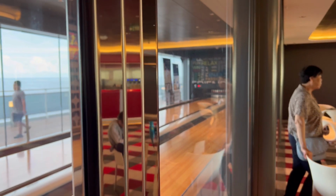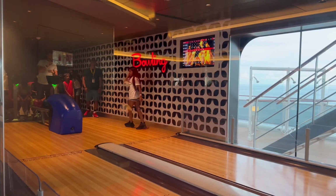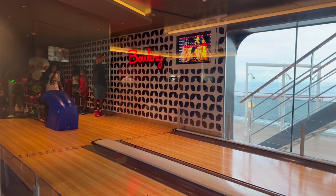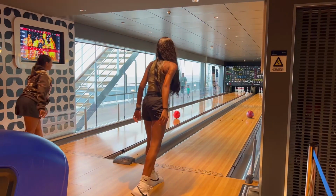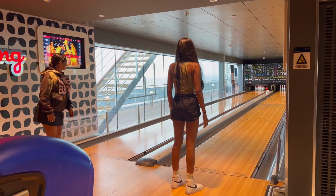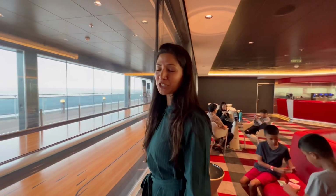Come on. Oh, gutter ball. We've seen a lot of gutter balls. And this is not one of those miniature bowling alleys. It's a proper full-size bowling alley. There's 2 lanes here. Alright, so bowling alley, a lot of fun. Very unique, right next to the sports car. This is a lot of fun just to look at.